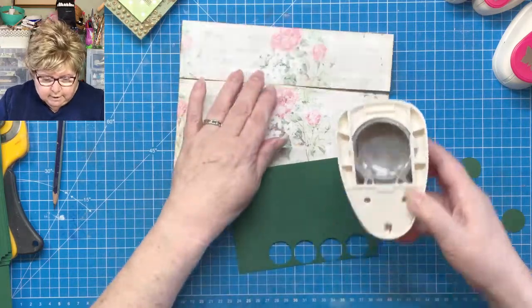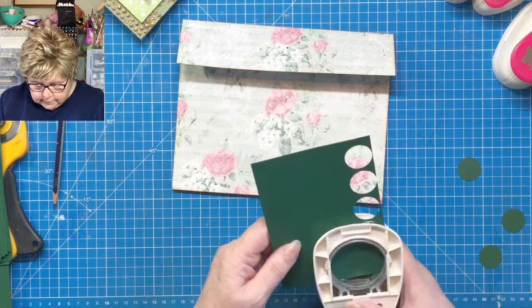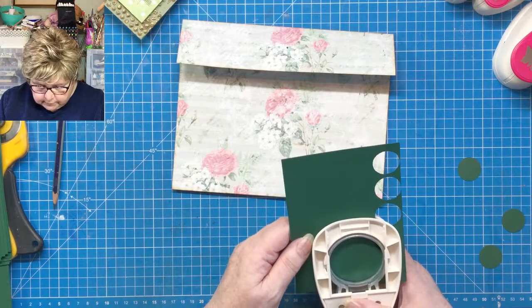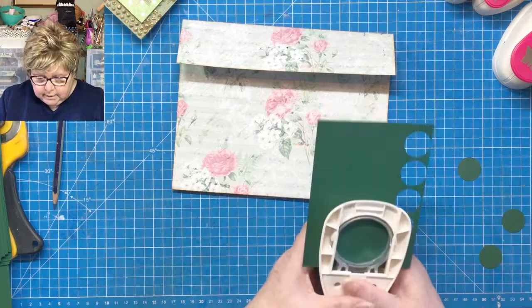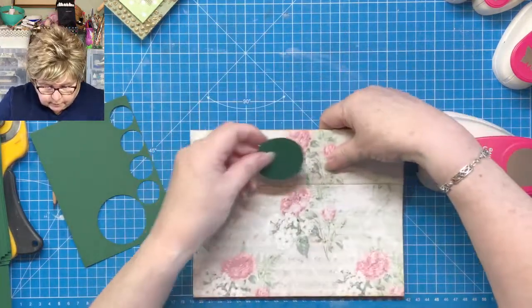These are really large. I don't even know if that's going to fit on there. I'll give it a try in a minute. Let's cut out one of these and see if it's going to fit on where I want it to, because they are pretty ginormous. But I haven't got any other circles.